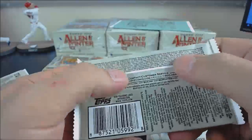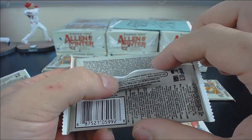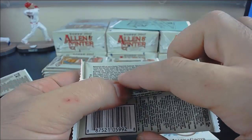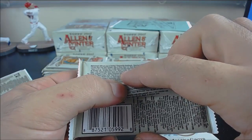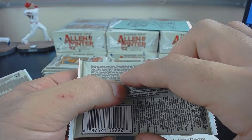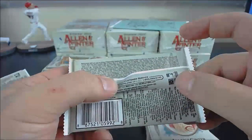What are the odds on that? Wood mini is 1 in 2,300. That's about 1 in 100 boxes, I would say. So 1 in 8 cases. Yeah, right about 1 in 8 or 9 cases. There you go.